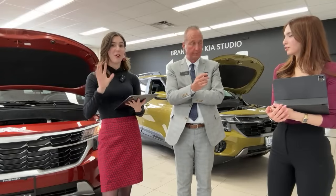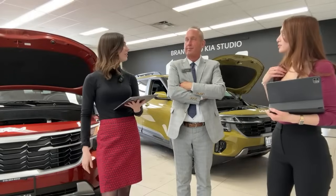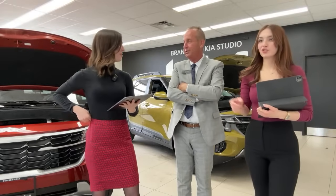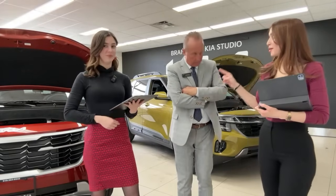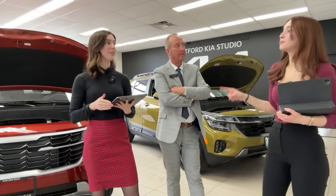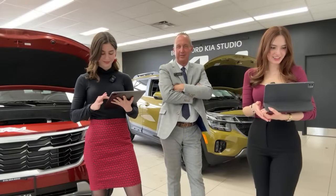After talking about all the different trim options, which one do you think is the best value? Well, I think the EX all-wheel drive is the best value. That is certainly our volume trim. I'm going to disagree with you here. The volume trim is certainly the EX Premium, most people are buying that. But the best value is certainly the EX Premium. Think of the premium features that you get with that vehicle, like memory seats, heated, ventilated, lift gate. And if you're a race car driver, you want the turbo. If you have a heavy foot, you want the turbo. With the two young ladies here, the race car drivers.